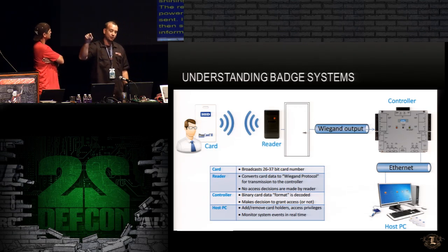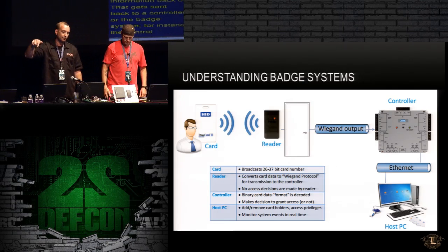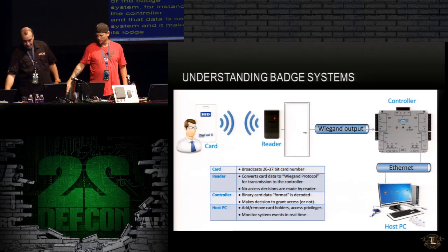That gets sent back to a controller. And the host PC or the badge system, for instance, is hooked in to the controller, and that data is sent to the badge system, and it makes its logic decisions based on the facility code and card data sent to it. Hold on a second.